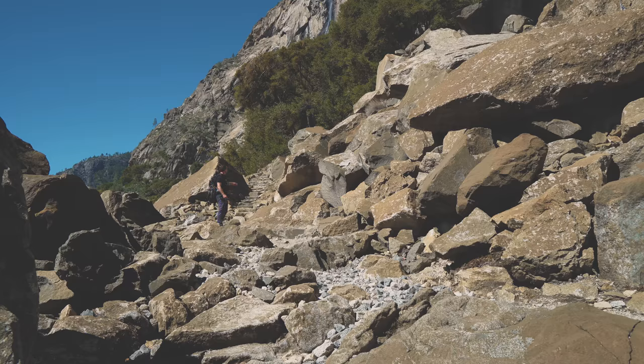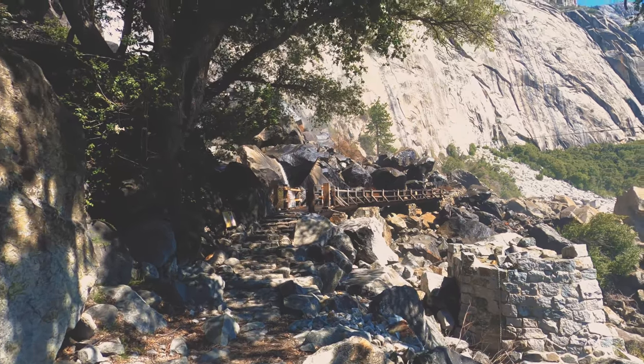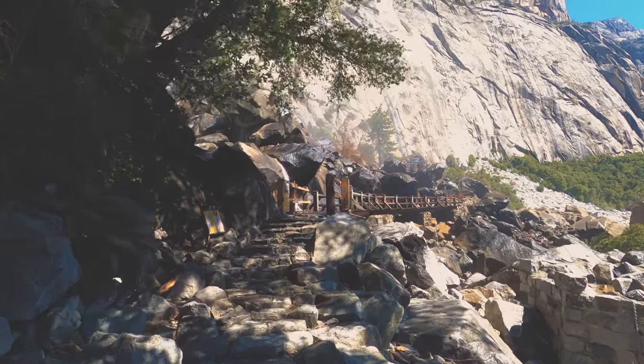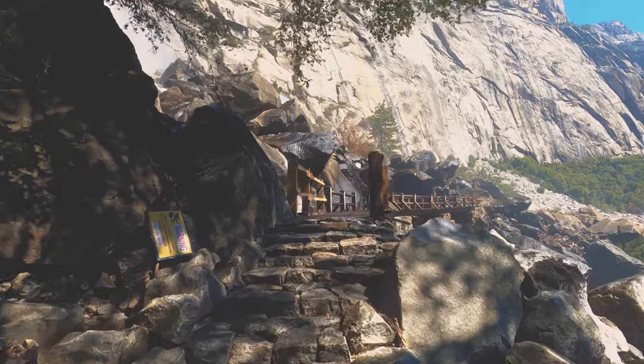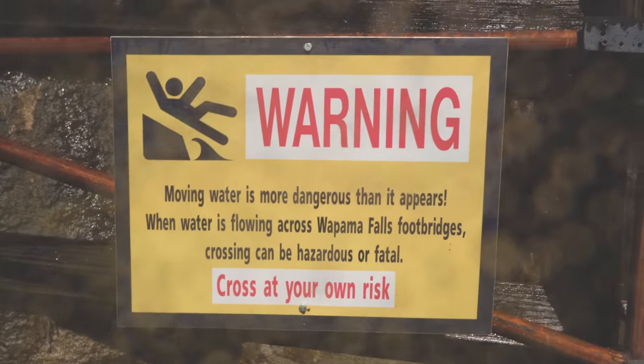And just for reference, there is a good amount of rocks and a little bit of scrambling. There's some steps, so wear good shoes, take your time. Coming onto the bridge at the base of the waterfall, there are signs that say cross at your own risk. FYI, there have been people that have been washed away to their death on this bridge. I'm not sure what the conditions were like on those days, but FYI.